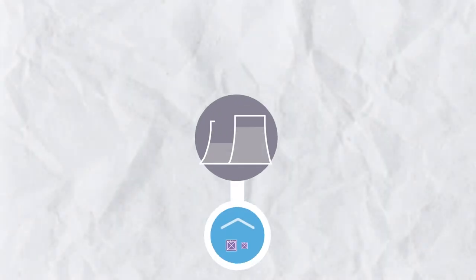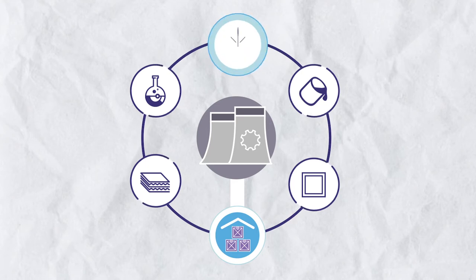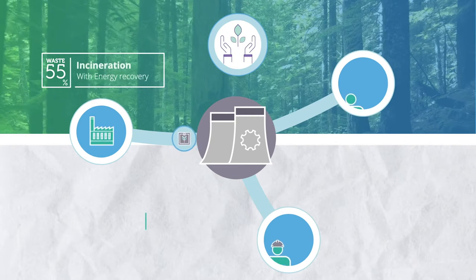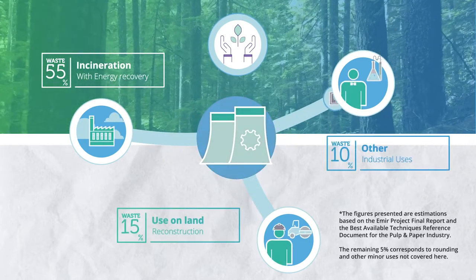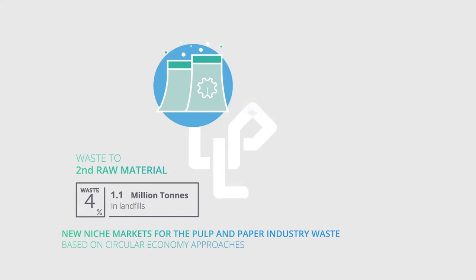The European pulp and paper industry has a challenge: keeping the production of paper and other cellulose derivatives eco-friendly. For decades, the sector has been adapting, developing new recycling practices and efficiency standards. Still, it is possible to do even more. This is why Project PaperChain was born.